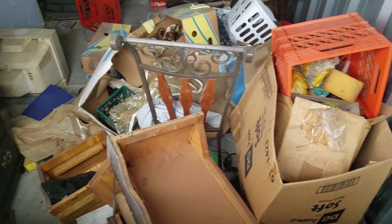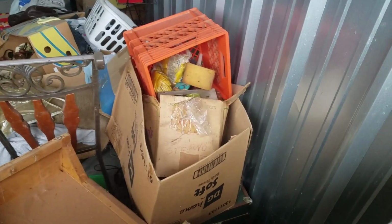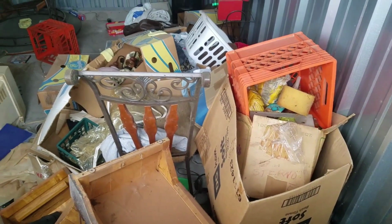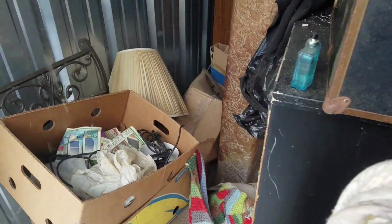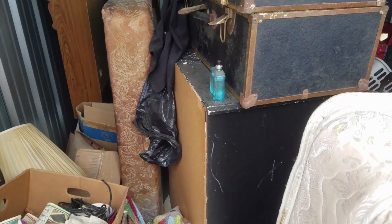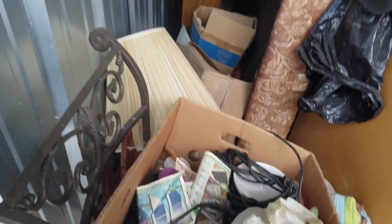So when I talk about profiling, this is what I mean. If it looks like junk, it is junk, although it makes you wonder. These trunks. Even the sweetest perfume isn't going to make this unit smell good. What's sore, guys?